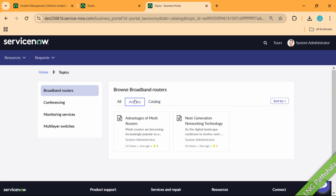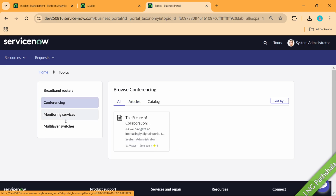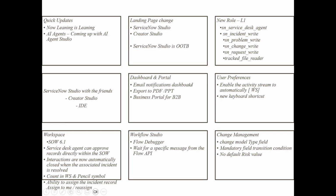So definitely we can create our catalog items, we can create our conferencing, monitoring services kind of things, and then we can put it for the customers as well. This is what is coming here.